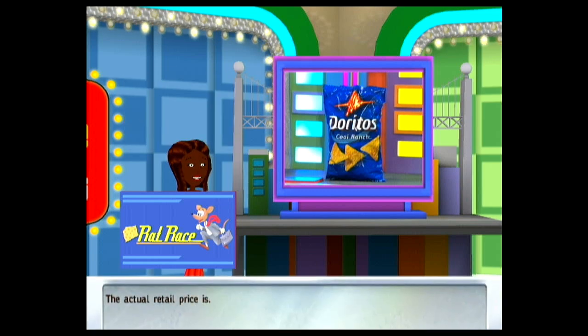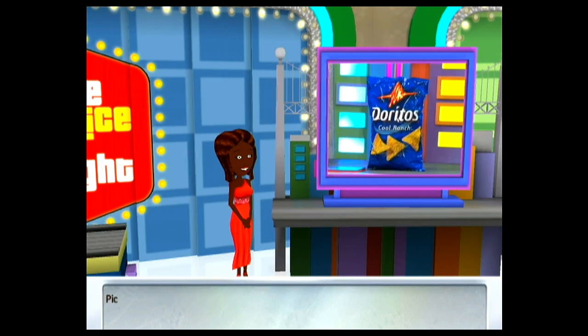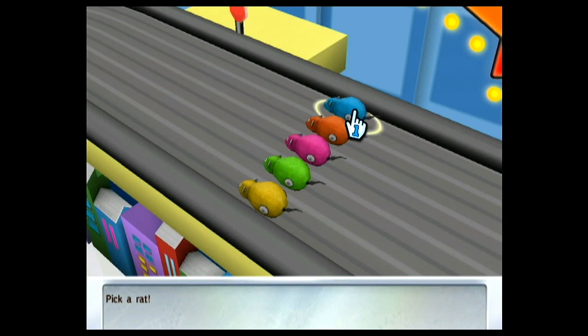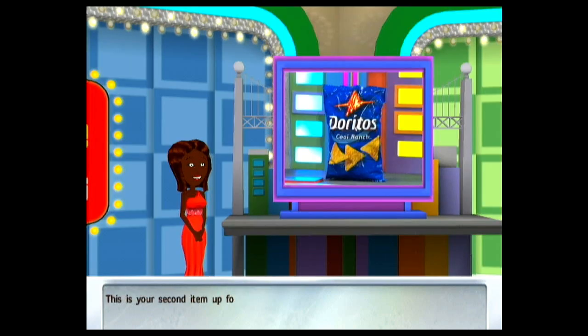The actual retail price is... Great, you've got it. You win the rat. Pick a rat. Okay, great. Let's highlight the rat's lane. This is your second item up for bid.